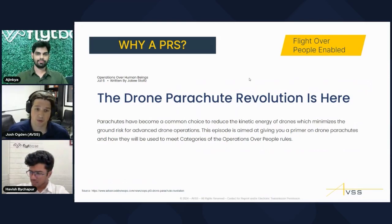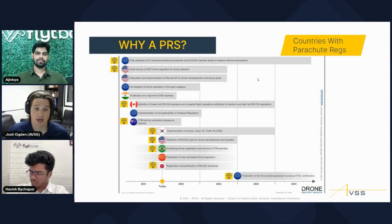Ultimately, a parachute's job is to reduce the kinetic energy, how much of that energy transfer is coming towards you, as well as prevent laceration and injuries. And this is where we're really seeing the growth of the industry. You're starting to see more and more countries outside of Canada, the US, and Europe adopt them.